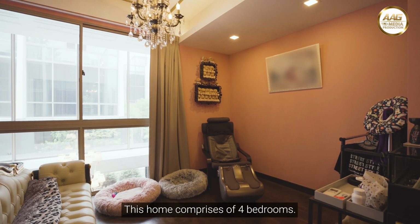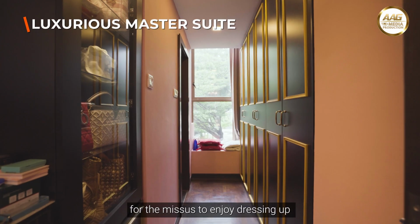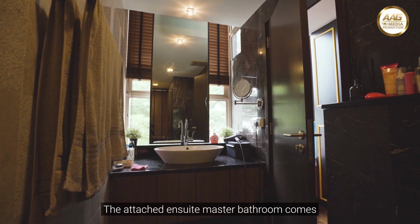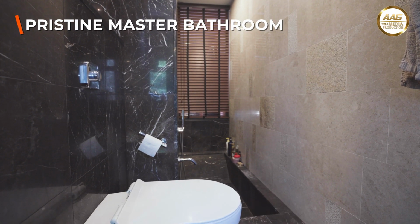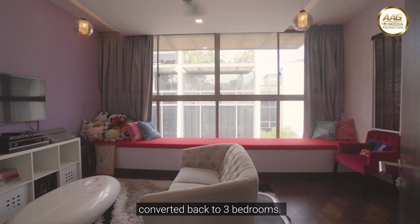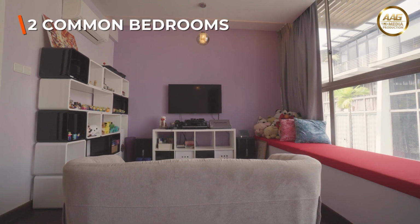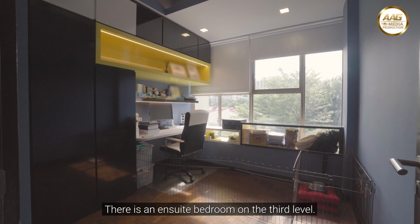This home comprises 4 bedrooms. The ensuite master bedroom is fully equipped with a walk-in wardrobe for the missus to enjoy dressing up. The attached ensuite master bathroom comes with a sunken bath and quality finishes. The third level has 2 good-sized bedrooms that can be converted back to 3 bedrooms. There is an ensuite bedroom on the third level.